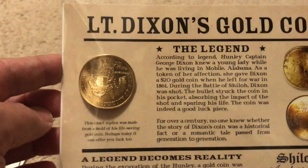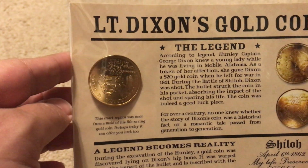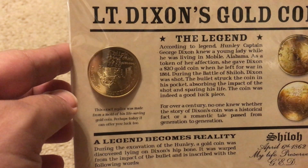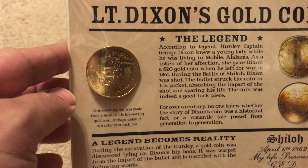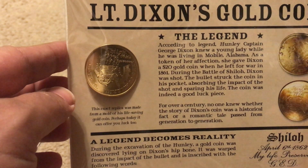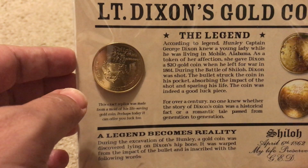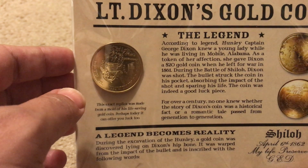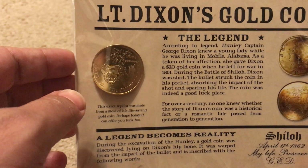If you pause, you can read the little story, or I can read it. It says, according to legend, Hunley Captain George Dixon knew a young lady while he was living in Mobile, Alabama. As a token of her affection, she gave Dixon a $20 gold coin when he left for war in 1861. During the Battle of Shiloh, Dixon was shot. The bullet struck the coin in his pocket, absorbing the impact of the shot and sparing his life. The coin was indeed a good luck piece.